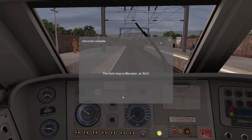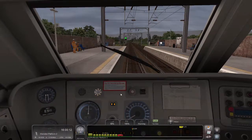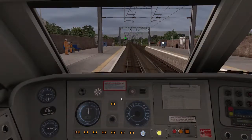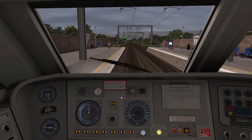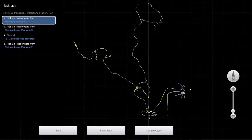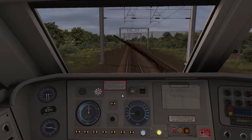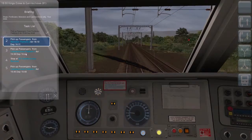The next stop is Marsden at 16:41. So this is Portkeane on the Marsdonshire route by Just Trains. Is it southern or eastern? I'm going with the eastern, because if you look on the map, we are here, and our destination is there. So this is a train from King's Cross to Cairnlochross. We'll be calling at Portkeane, Marsden, and Cairnlochross. So this is basically a fast train.